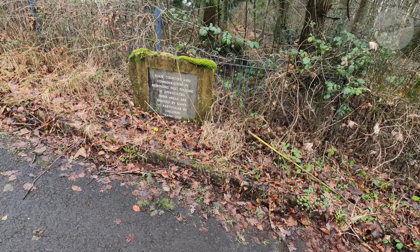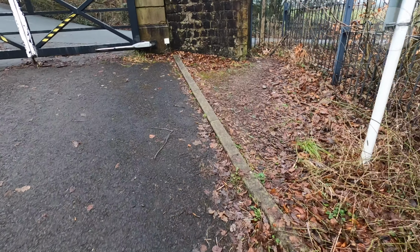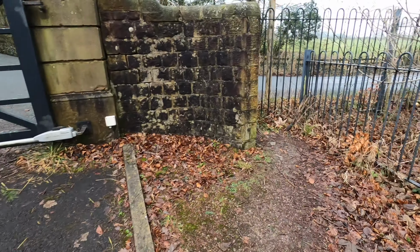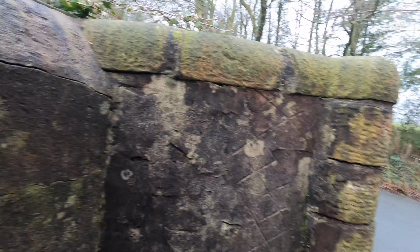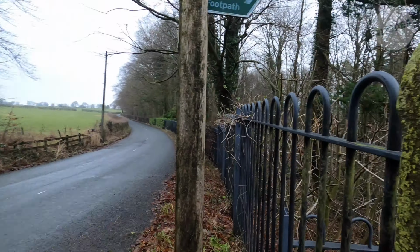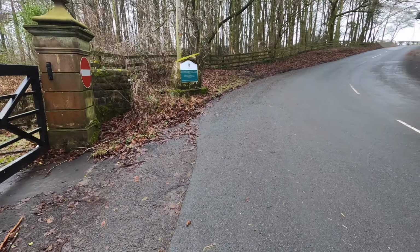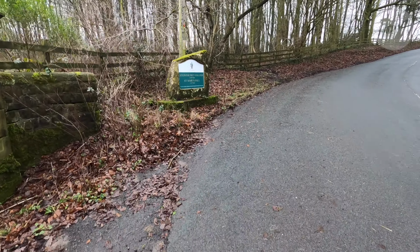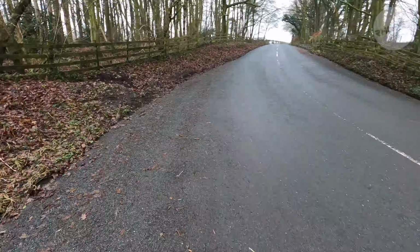There's a bit of signage there just telling you to obviously keep your dog on a lead and keep the area nice and clean. So again we're going to go through this old stone kissing gate here, and then we are going to turn left as we come out on to the main road. Now, like I say, it's more of a B road really. There's not much traffic down it, but we are coming out of the college grounds now.